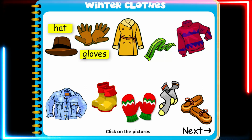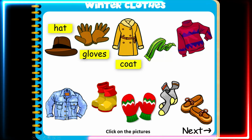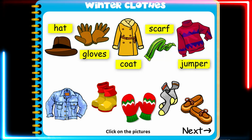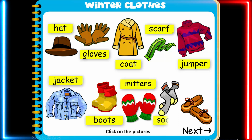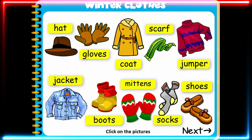And then this one over here keeps you also nice and warm. Coat. This one we wear around our neck. Scarf. Jumper. Jacket. Boots. Mittens. Socks. Shoes. Okay, I know I'm going really fast.